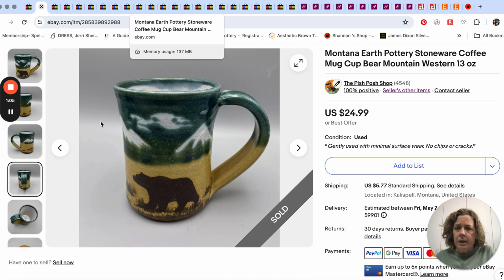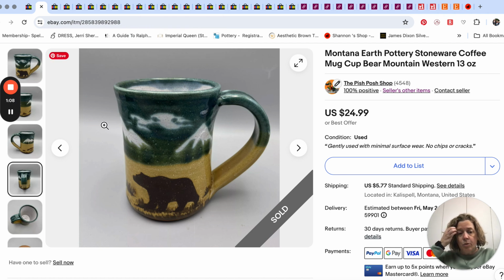Sold this mug, Montana Earth Pottery. We had sold a travel no-spill style mug by them before. I picked up a couple of these at the thrift store for about $1. And one had a bear and one had a bison. So surprisingly, the bear sold first. I thought the bison was a little harder to find and I thought it would go quicker, but the bear sold first. And we took an $18 offer on that one. I think it is a local pottery company around here.